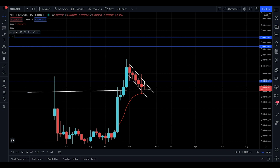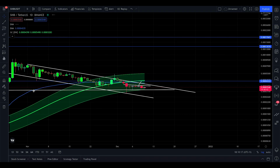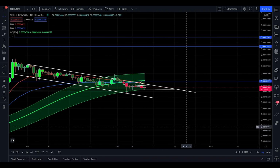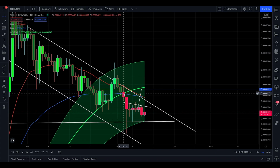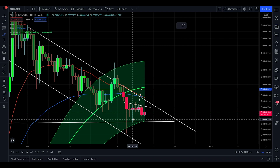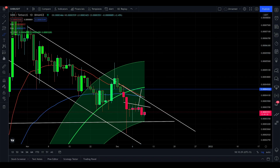Okay. Yep. Let's dive into the daily here for the Gaussian channel. I'm just gonna turn on the Gaussian channel and look. It's finding support at nearly the lower band of the Gaussian channel, so I wouldn't be surprised if it actually spends a little bit of time here until it finally breaks towards the upside.